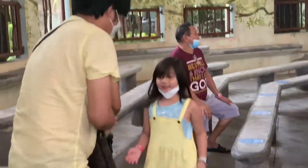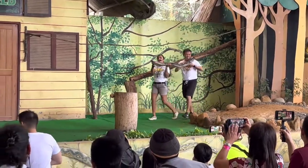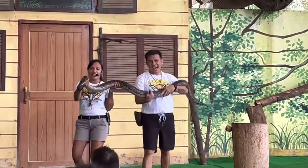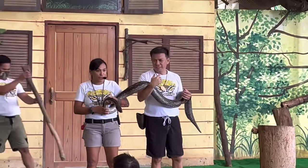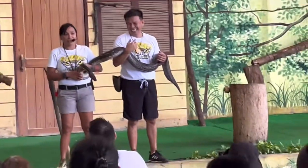Well, this next animal, my beautiful reticulated python. Wow, so this is Leia. Yeah, her name is Leia. Well, here in the Philippines, how do we call this? Sawa. Yes, that's right, sawa.